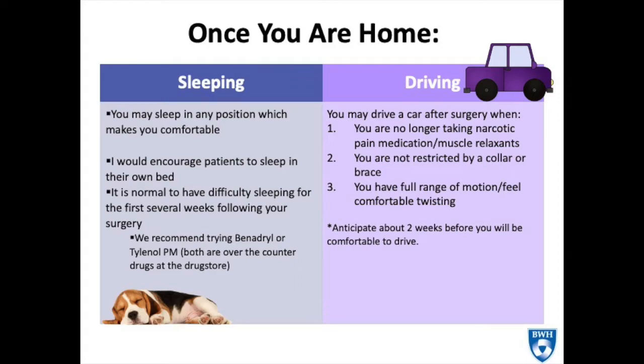Also, sometimes people do complain of difficulty falling asleep, and I do tell patients that the use of Benadryl or Tylenol PM is not prohibited unless it's otherwise contraindicated. Both of these items are sold over the counter, but may in fact help with your sleeping.